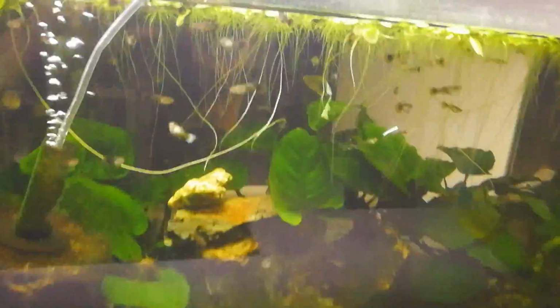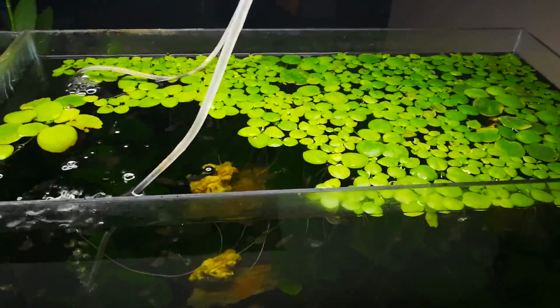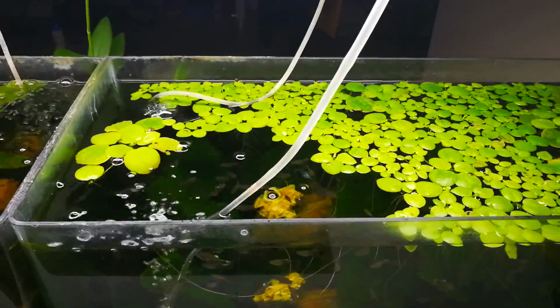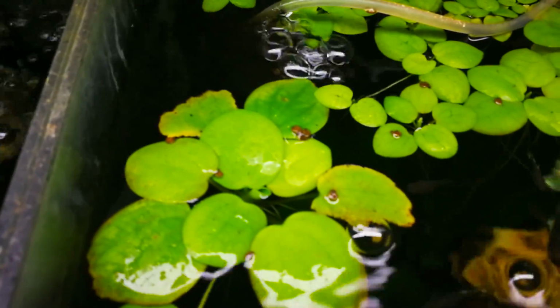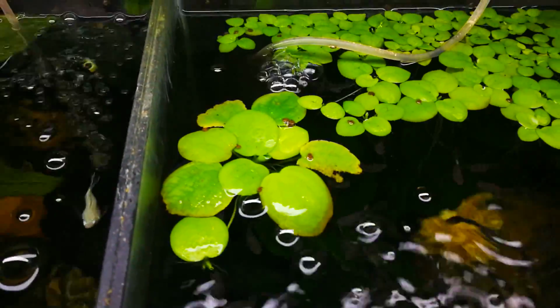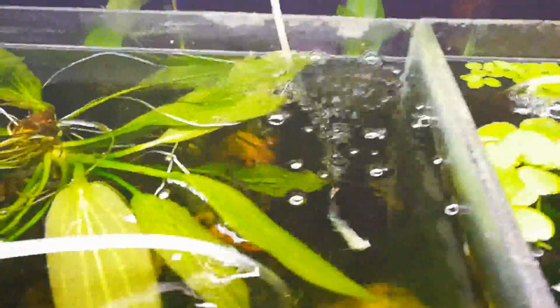So yeah, I guess the only other thing I would point out on this tank is the frogbit is going crazy. Pretty soon I think it's going to cover the entire tank surface. Still having an issue with these little tiny snails that came in from outside at some point, but I have much less of them now than I used to have.